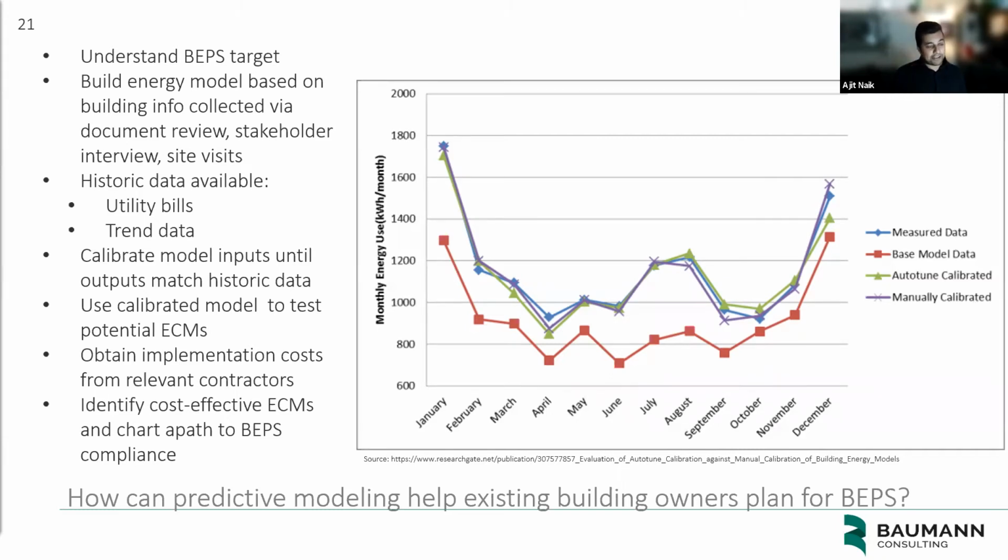Once you see that good match, it improves the level of confidence that the ECM analysis, the savings estimation you're going to make using this model, will also be more reliable and can serve as a better foundation for making significant investments. Once these models have been tested, it's important for modeling practitioners to identify implementation costs for these measures, identify cost-effective ECMs, and then chart a path for BEPS compliance.